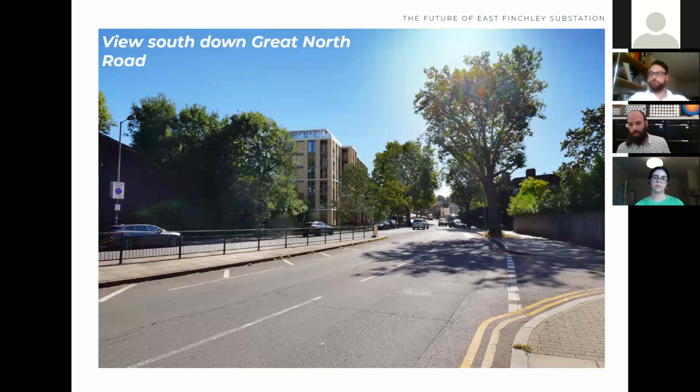And so these are really just working through some of those visualizations and how you actually get to perceive that within the street scene itself. So here I think you get a sense of some of the things that I've touched upon in terms of the stepping of the massing. So going from south to north, you've got this natural progression which is going towards the railway line.